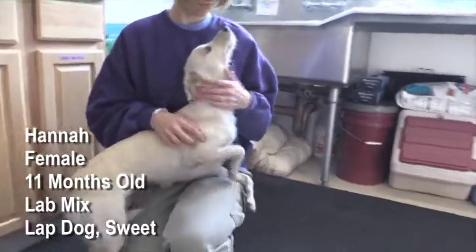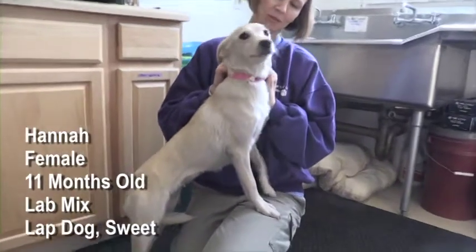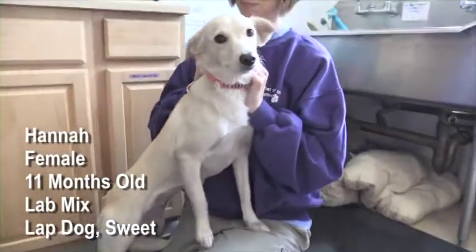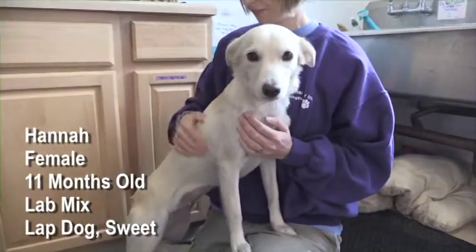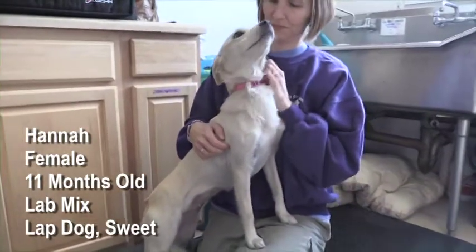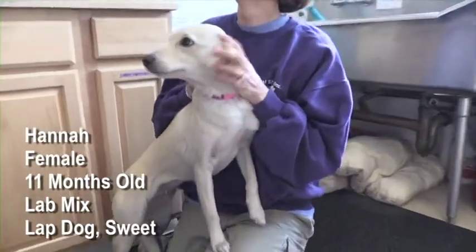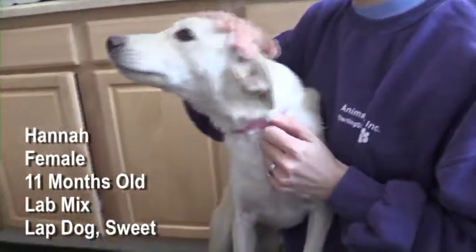This is Hannah. She's a female 11-month-old lab spaniel mix. She's a little bit shy at first, but then she opens up pretty quickly. She loves to climb on your lap and sit there and also give kisses. And she will stay about the size that she is right now because she's almost full grown.